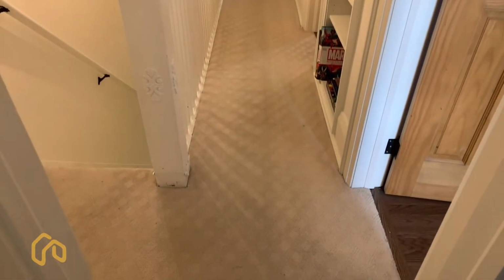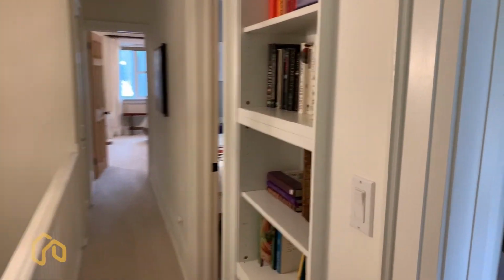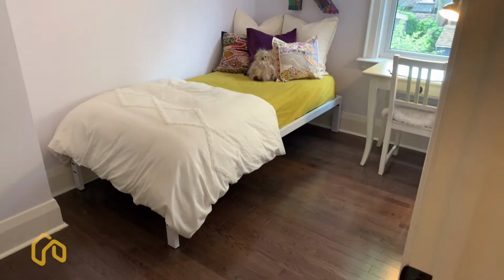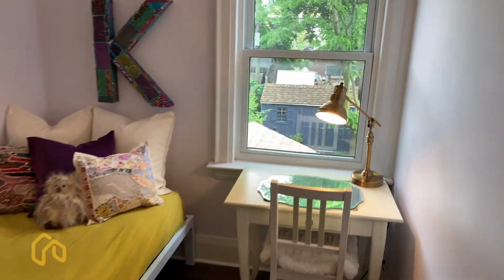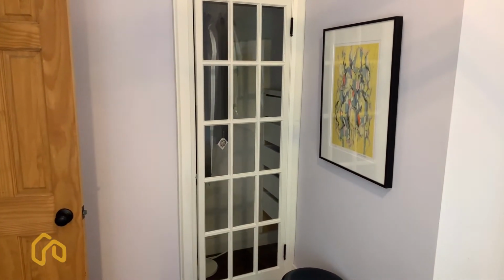Check out the carpeting that runs right down the hallway and into the primary bedroom, which is really, you don't see it as often as you used to. No, feels like a 70s thing to talk about, but hardwood in the bedrooms. And so in this bedroom here, this is a nice bedroom, a nice window looking over the garden, and you have yourself a nice sized closet there as well.